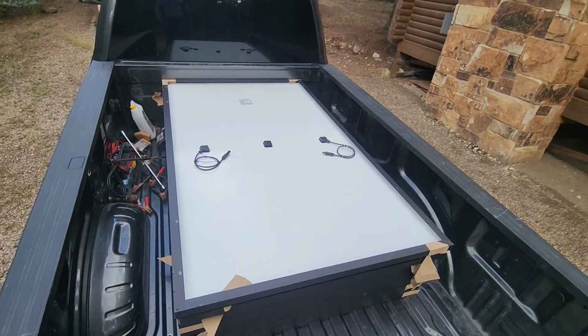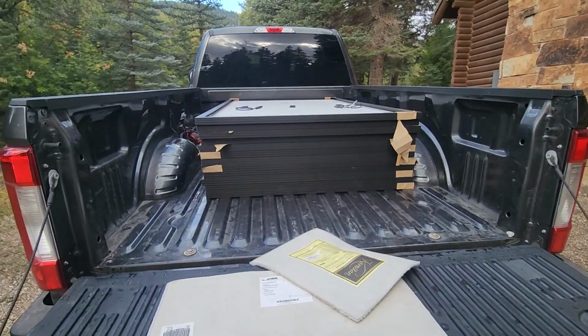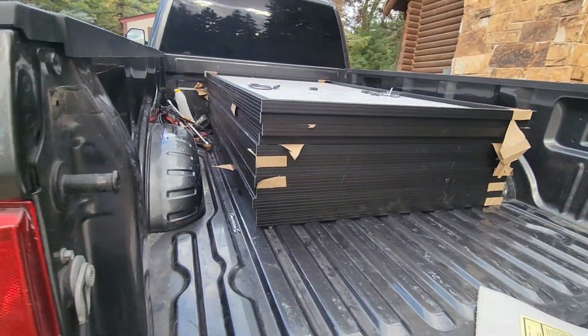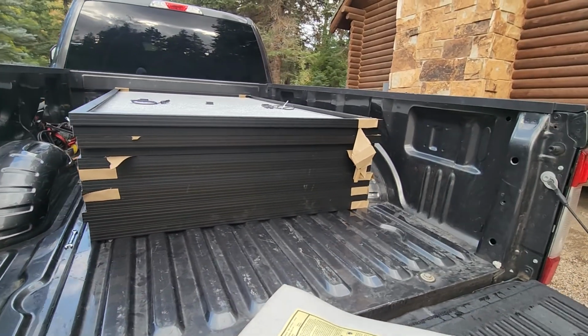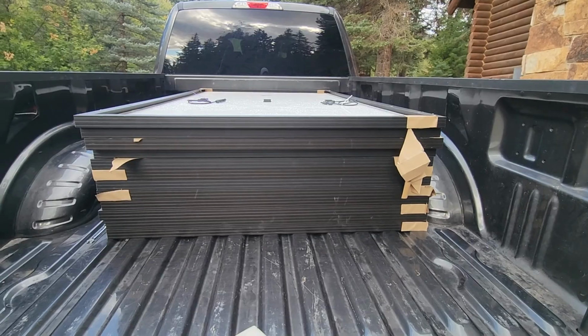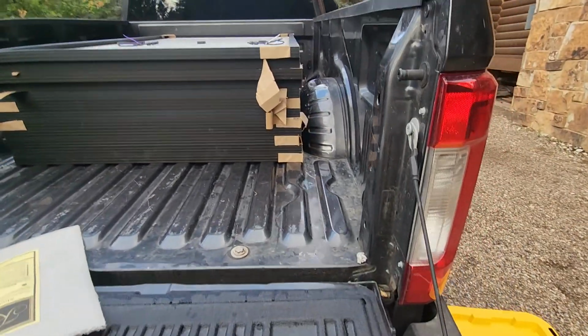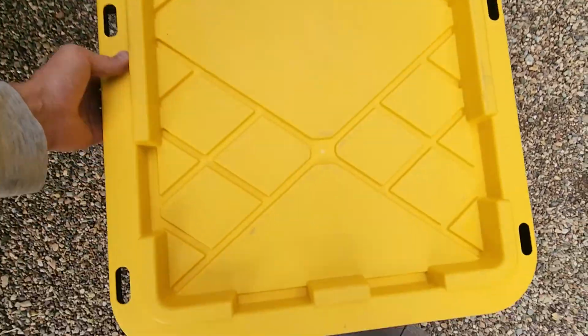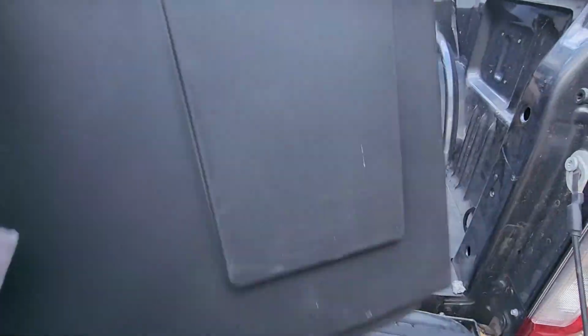Well, we're up at the cabin and down in Mount Pleasant, Utah. We just picked up our solar panels. Got 12 of them, 440 watts a piece. We're just over 5,000 watts of solar. And I'm just taking a look to see if I still can get home with the stuff we brought.